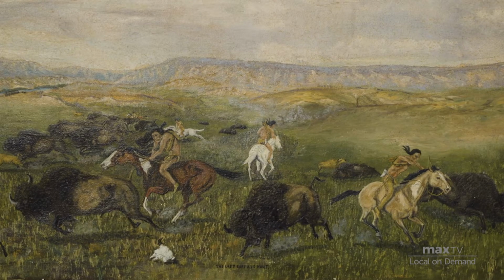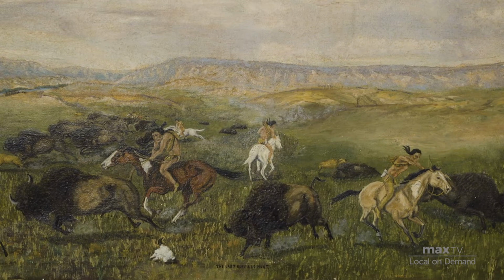Predominantly, a lot of folk art shows will focus on settler culture or pioneer history, and so we wanted to include Indigenous voices so that it gave an alternate sense of history of the prairies.